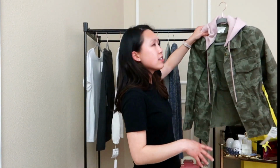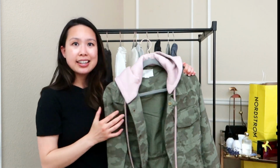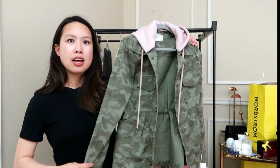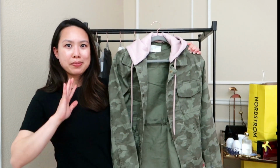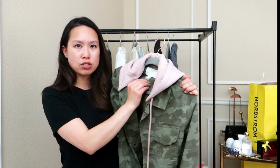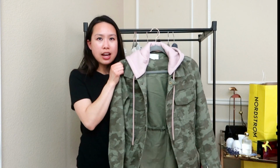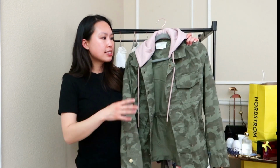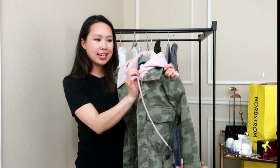The next item is a jacket. Now this one is by the brand Angeleyn again, and I actually have an Angeleyn camo colored utility jacket from last year, I think, and I got it in the petite size. This one is in extra small petite, so it actually fits me okay. This one is a new style this year, and what I mean by that is it has this removable hood with a drawstring, so I really like it.